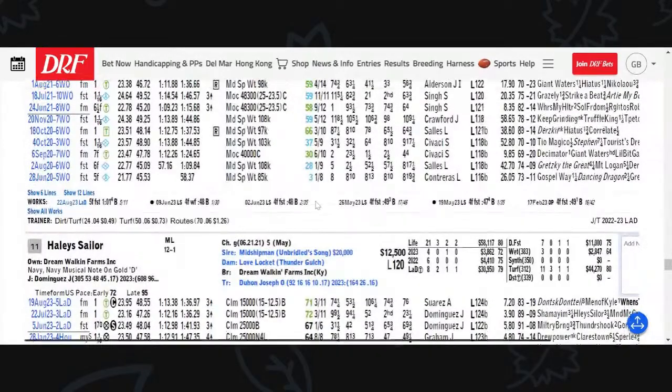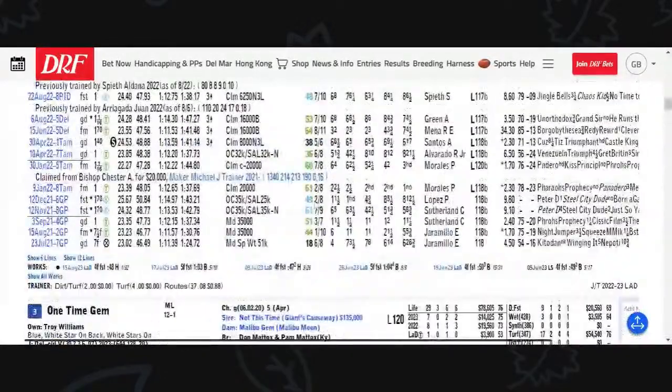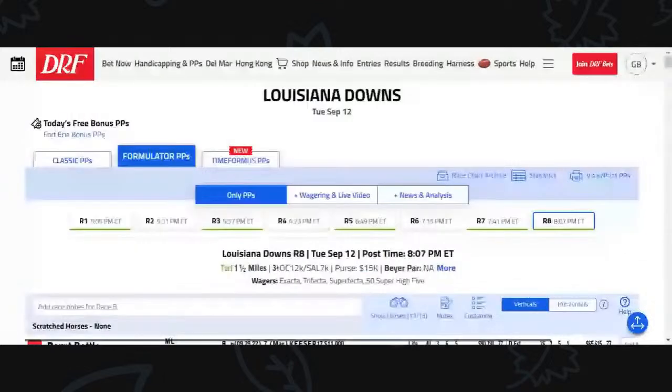4, 7, 11, and 3 to close out the Louisiana Downs Tuesday card, to close out the Louisiana Downs meet. It's been a blast covering Louisiana again this year. I had the privilege of linking up with the folks at Louisiana. I got to do the on-track simulcast. I actually wasn't on track, but I got to do that broadcast from my home last year. This year was part of the team providing videos each and every day.